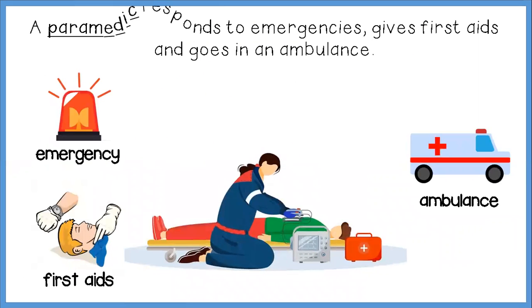A paramedic responds to emergencies, gives first aid, and goes in an ambulance. Now repeat, a paramedic. Some useful words for you. Emergency, emergencia, first aid, primeros auxilios, ambulance, ambulancia.